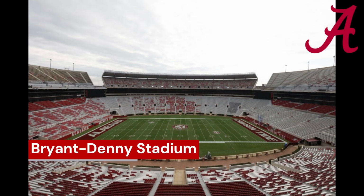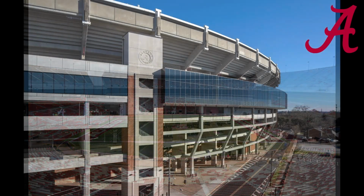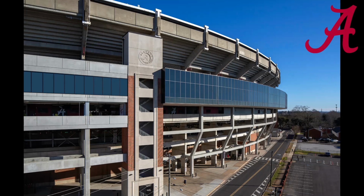Next up is Bryant-Denny Stadium, located in Tuscaloosa, Alabama. It serves as the home turf for the University of Alabama Crimson Tide football team, and was named in honor of legendary coach Paul Bear Bryant and former university president George Denny. The stadium first opened its gates in 1929 and has since undergone numerous expansions, now boasting a seating capacity exceeding 100,000. Beyond its sheer size, Bryant-Denny is renowned for its electric atmosphere during game days, where passionate fans clad in crimson and white fill the stands, creating an unparalleled roar that resonates throughout the college football landscape.